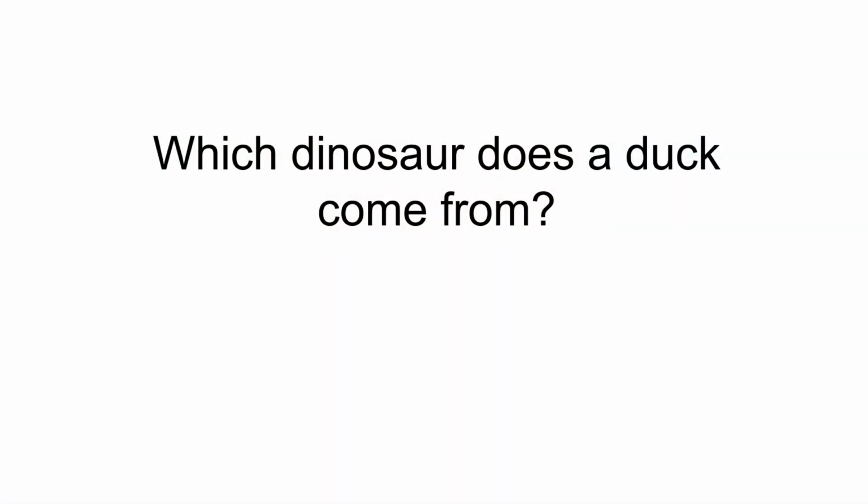So which dinosaur does a duck come from? Hey, that's a good question. So ducks are some of the most primitive or kind of simplest or earliest evolving of the modern birds. And there's actually duck ancestors in Cretaceous rocks of the same age as T-Rex. So there's fossils from Antarctica and from Europe.